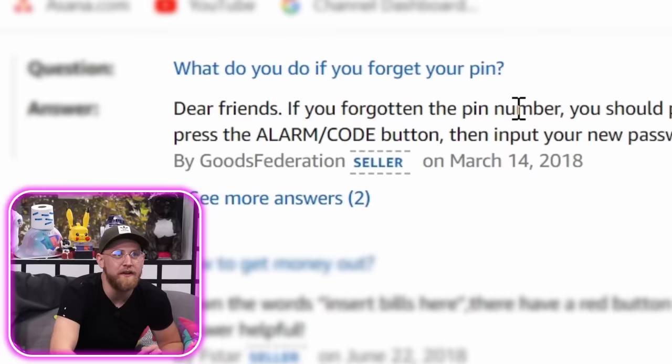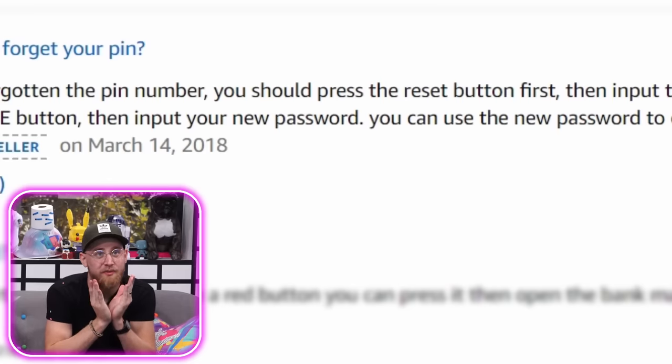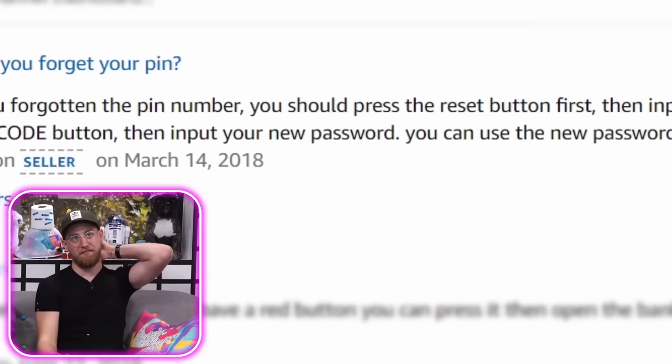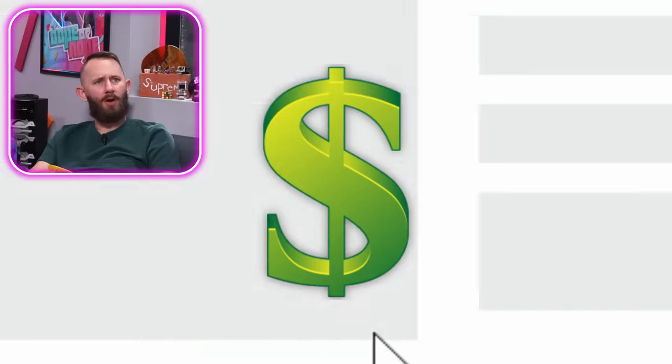What do you do if you forget your PIN? Dear friends. If you've forgotten the PIN number, you should press the reset button first. Then input the original password 0000. After that, press the alarm code button, then input your new password. You can use the new password to open it. So there's no point to an actual PIN. I think this is also the exact same way all ATMs work. Hey, kids out there, go to ATMs and really look for the reset button. Sometimes you have to hit it hard to get to it, but then hit the reset button and type 0000 and you'll totally get in there.